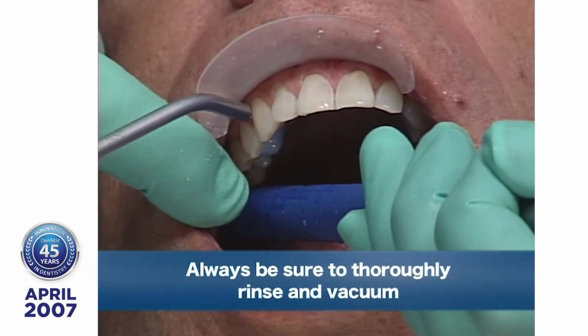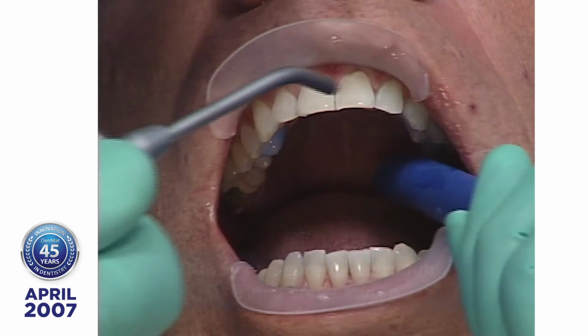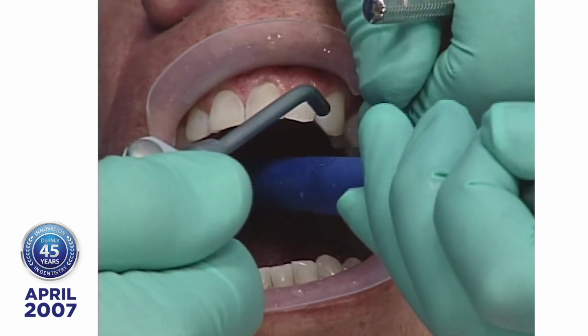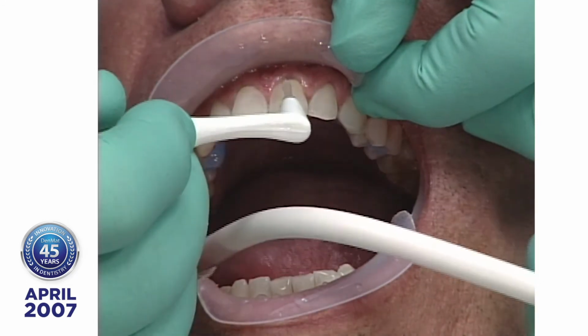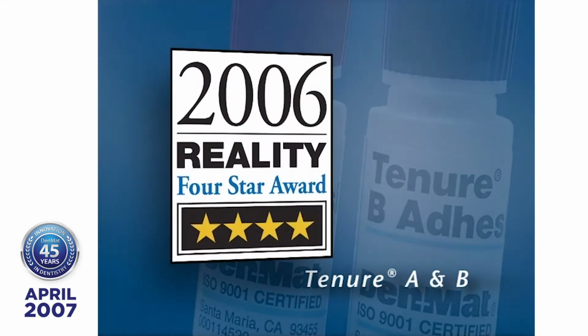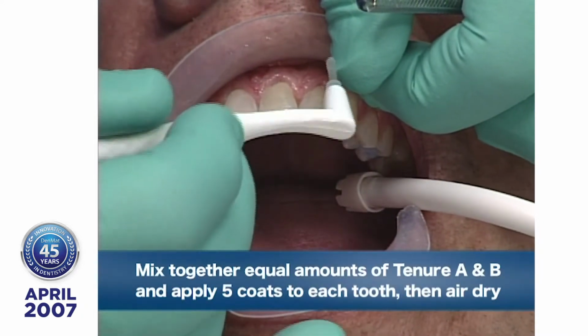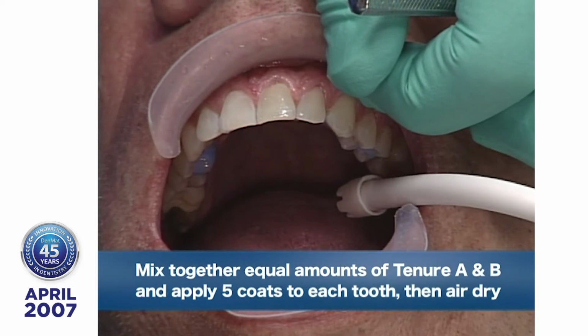Now we've removed the surface of the enamel, 10-15 microns, and we're going to put Tenure on. And we put it in a dappen dish, and it doesn't require a light to cause it to polymerize. We've been doing these for over 20 years.